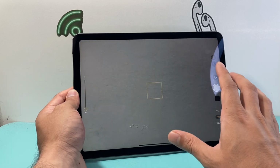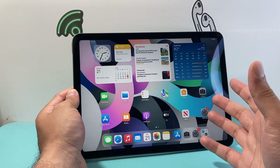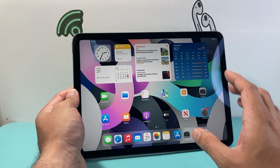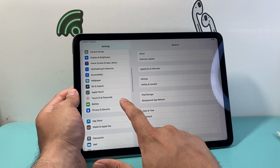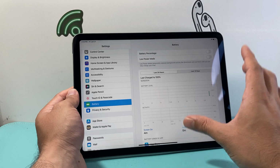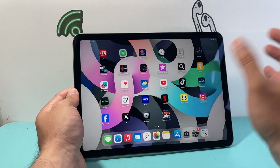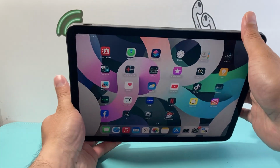Now it does come with a battery that's rated to last about 10 hours or so. You can get a little bit more or less depending on how you use it. But again, when it comes to iPad, this is one of the better iPads that you can get because of the size. And if you're looking for an iPad, you're probably looking at one of these Air models, which are lighter, slimmer, as you can see here on my hand, easy to connect.